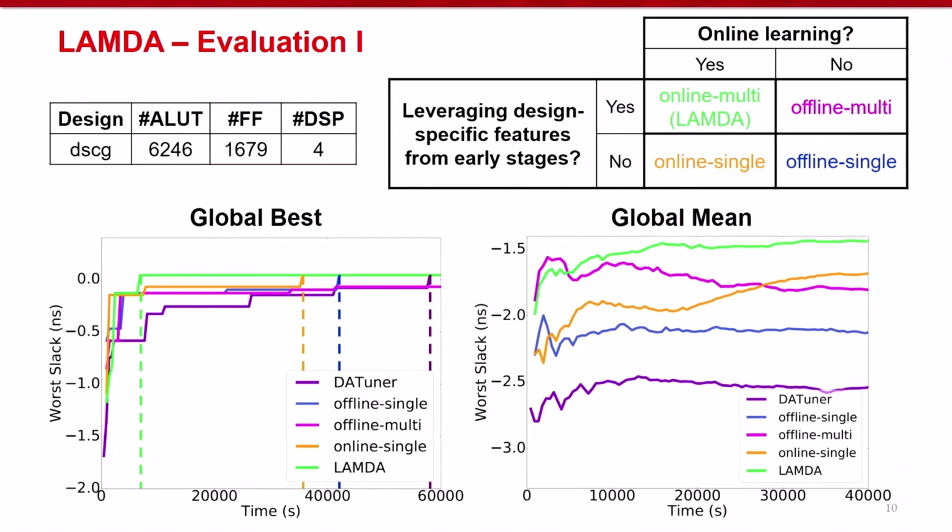The global mean curve shows the mean of all timing results visited over time. Average for LAMDA is higher than online single, which supports our previous conclusion on the effectiveness of multi-stage learning. And average for LAMDA, as you can see, increases over time and then converges to a value higher than offline multi, which supports our previous conclusion on the effectiveness of online learning.